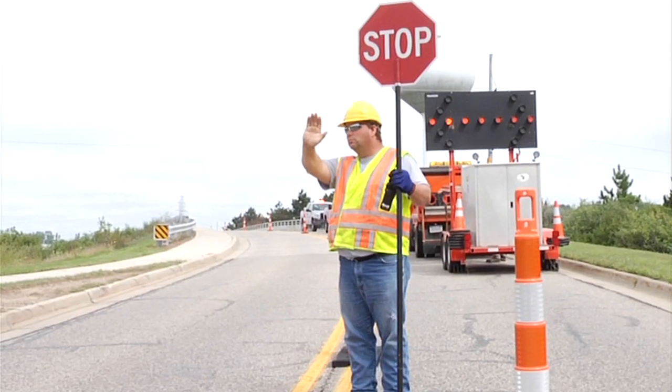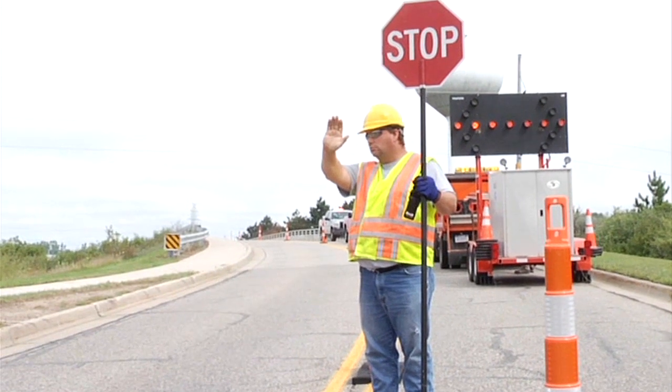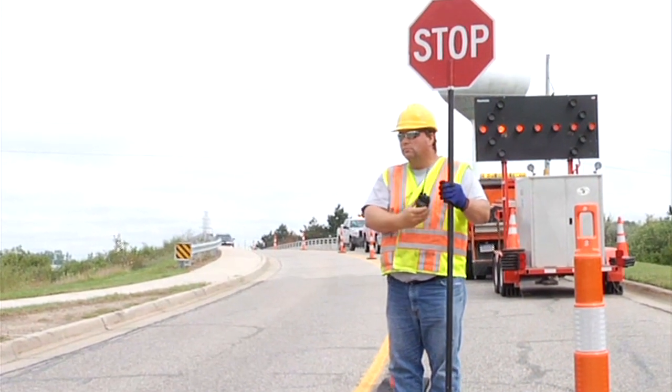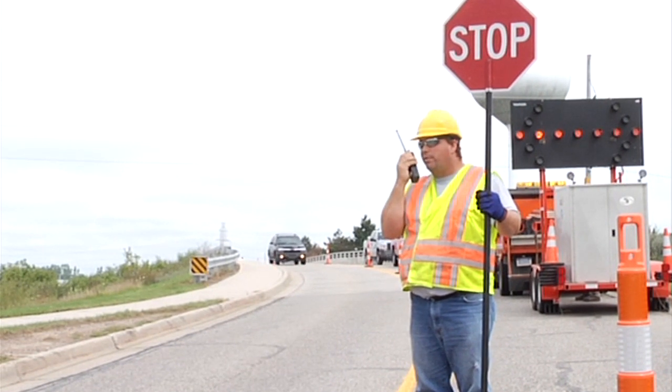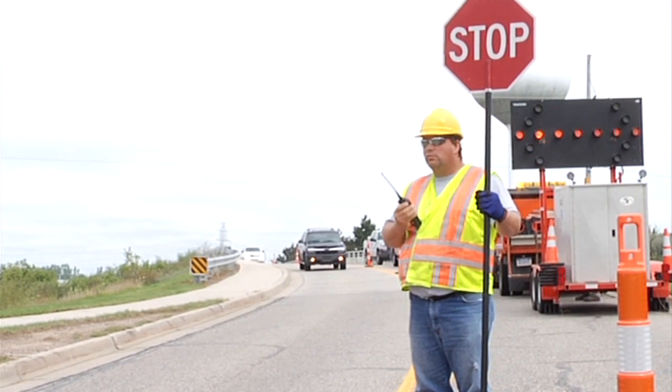When regulating traffic, you want to stay out of the lane that is open to traffic. You also want to be a minimum of 10 feet in front of the lighted arrow panel to make sure that you are clearly visible to approaching traffic.